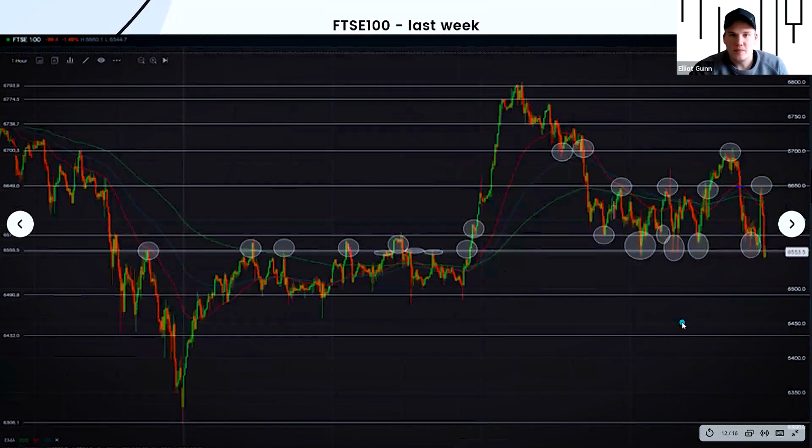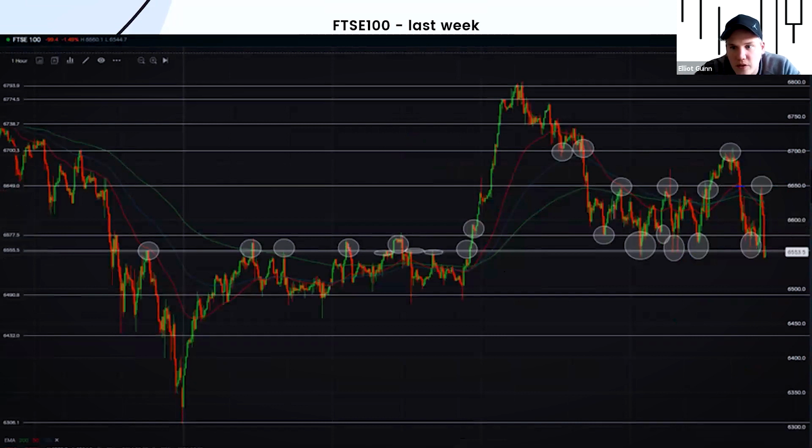If we look at the FTSE, obviously the range that's been established for a while now is between 6,550 and 6,700. We've also seen a lot of bounces off that 6,550 level. Again, this week, if we go forward to the next slide, it's been pretty much the same story.